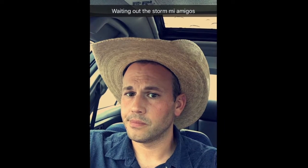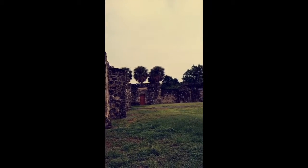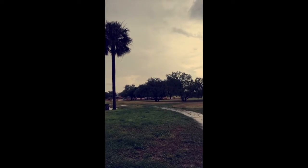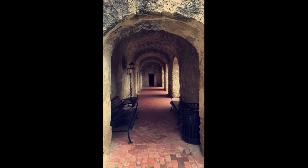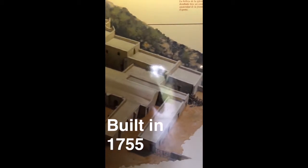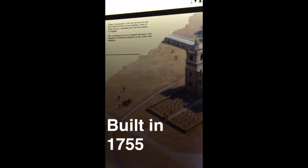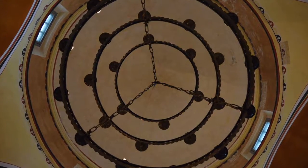Got really stormy, so we had to wait for all of that to pass before we could get out there. This particular mission is in pretty good shape considering its build date, and so it was really nice to be able to go in and take some pictures and some video. Looking up is always nice. You can see the inside of the chapel here is pretty spectacular.